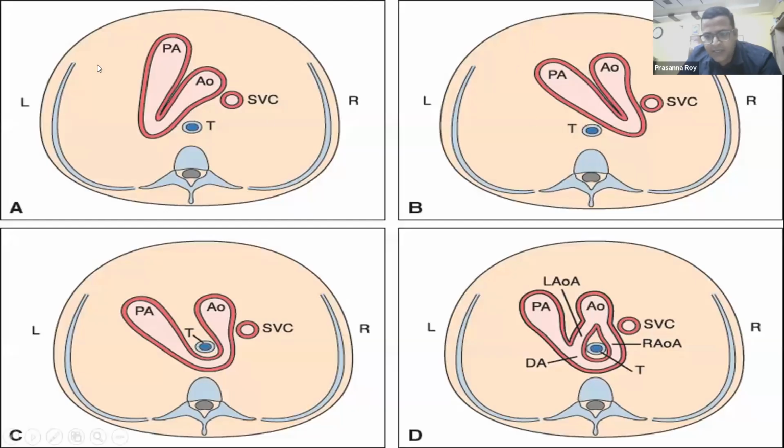Basically, this is the normal, where both the arches are meeting together towards the left of the spine. This is the complete mirror image, that is V to right. The total arch is towards the right side. This is the U, where the ductus is on the left. It is forming a vascular ring around the trachea. And this is the lambda sign for the double aortic arch, which is very difficult to differentiate in the first trimester. Thank you, Dr. Sumana.